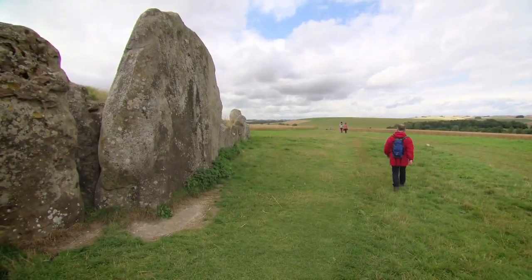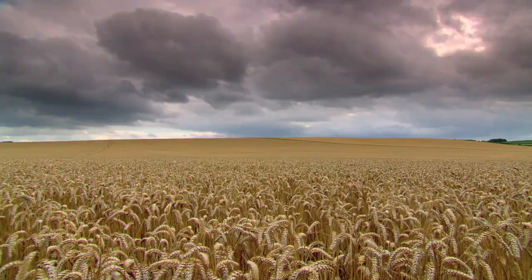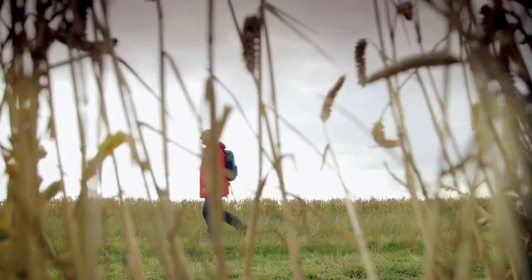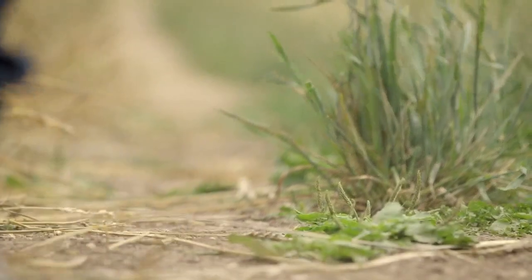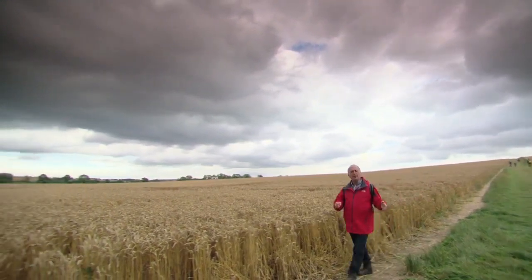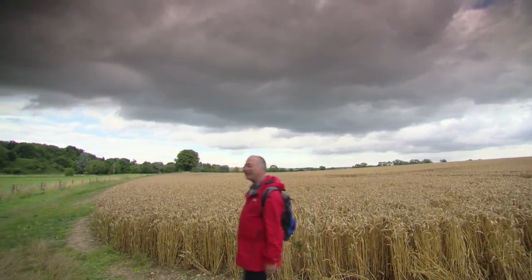These monuments, and the beliefs they represented, were constantly evolving. And as I head south, I'll be exploring the very latest ways to worship in the last days of the Stone Age. Now it's time to pick up the pace. This afternoon, I'm going to cross the great chalk ridge that divides this landscape in two. And on the other side is the greatest Neolithic monument of them all.